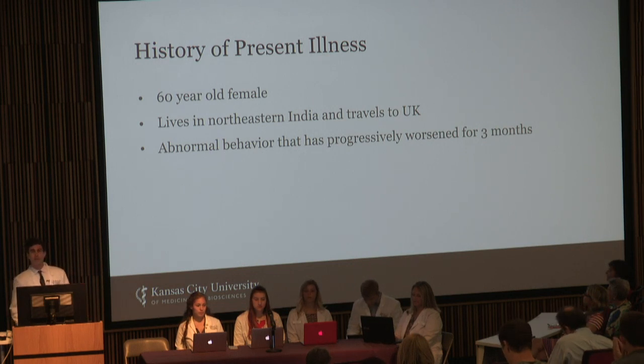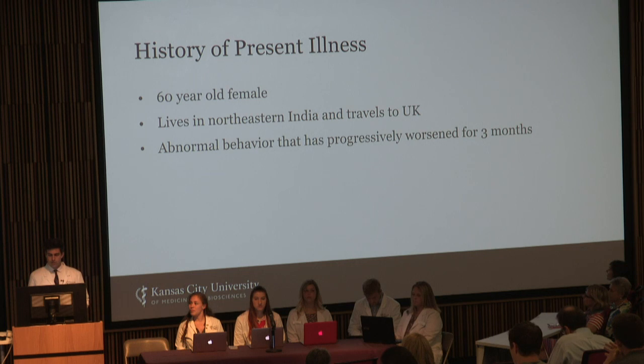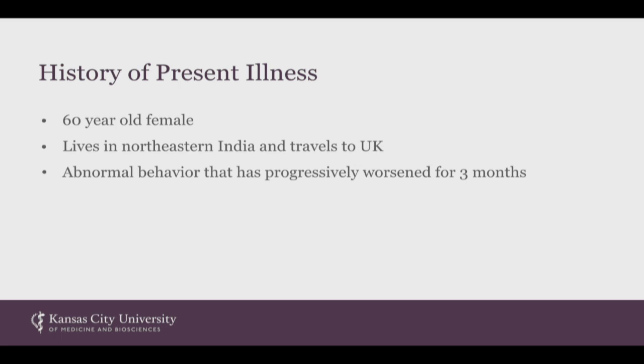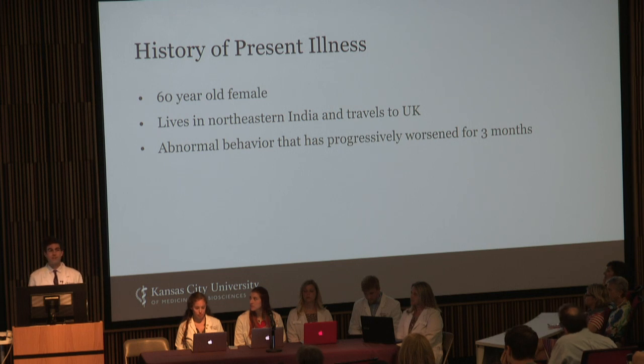Our patient is a 60-year-old female from northeastern India who currently has been traveling back and forth from the United Kingdom for the past 20 years because her husband lives in the United Kingdom. She presents with abnormal behavior, she's been irritable, she's disoriented to time and place, and she's become increasingly forgetful. Now, her symptoms have rapidly progressed over the course of 3 months, and now, unfortunately, she's unable to walk, which has led to repeated falls. She also, unfortunately, has lost the ability to recognize her immediate family. And because of that, her family members are very concerned. She is a vegetarian, but she's also lost the ability to feed herself. And her family mentioned that she has had no recent blood transfusions.